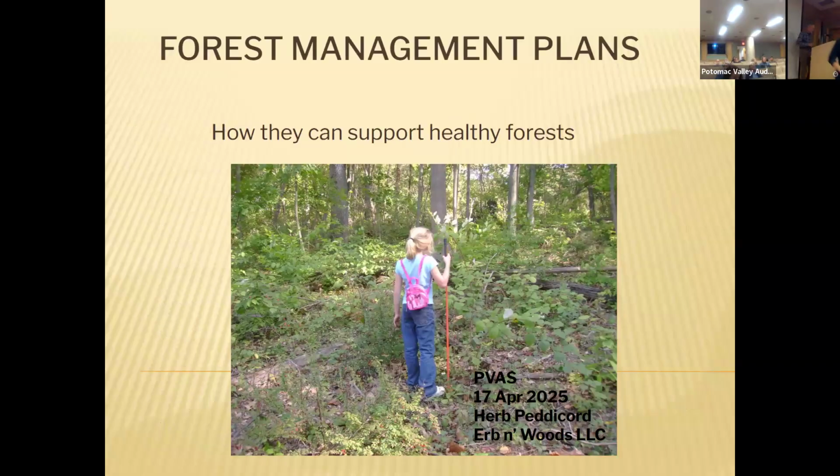Woohoo! So the picture here, this is my daughter, actually, this is several years ago, she's 25 now. She's holding a plot stick, I was doing an inventory at the time, I don't know why she was with me this day. And you can see there's two tulip poplars in the background, you can see the understory is very robust. Can you recognize anything in the understory there? Maybe some wineberry? Yes. Definitely wineberry. What's the green thing down here? Barberry. Yeah, it's barberry also.